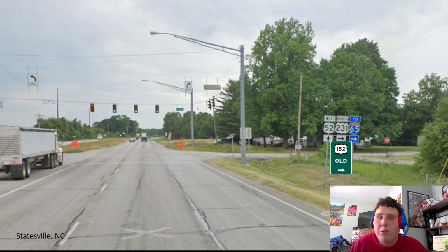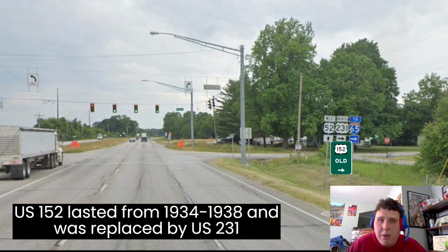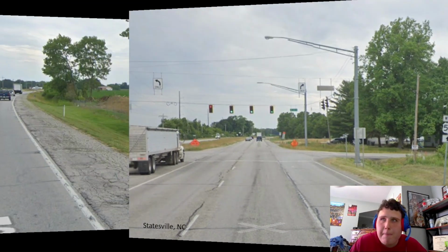And here's US 231 splitting off from US 52. And fun fact, the alignment of US 231 used to actually be old US Highway 152, but US 152 only lasted for like 4 years in the 1930s, and it was decommissioned into US Highway 231. But we're still staying on US 52. Maybe I'll do a US 231 video someday, but not right now.